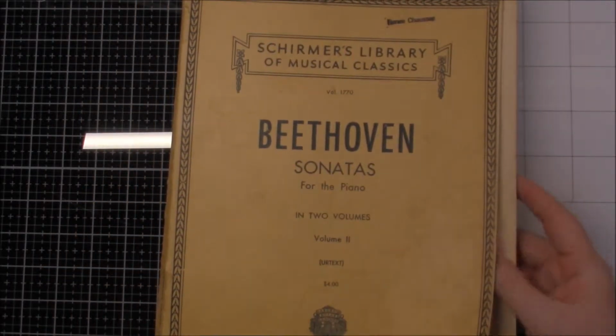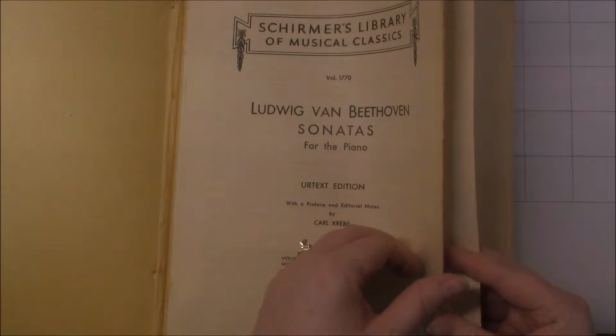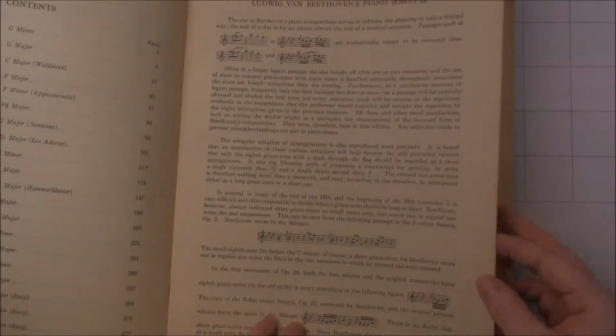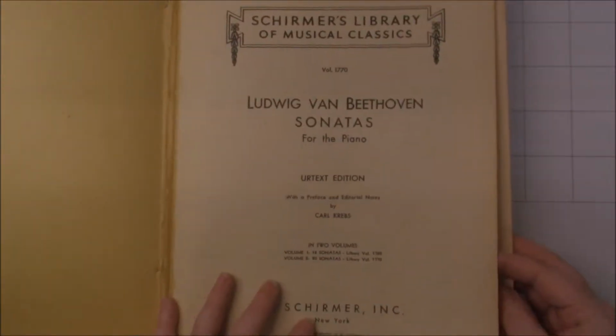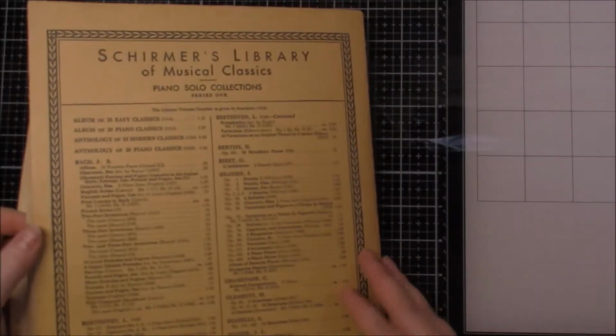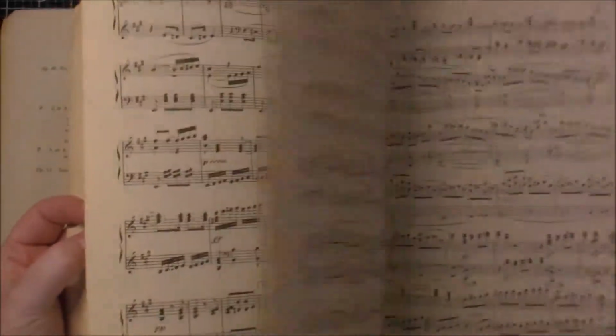So there's that one. Then I got Beethoven's sonatas. This one's a little older. Pretty destroyed, and it does not have any copyright on it anywhere. So I'm not exactly sure how old this book is. That says 1898, but I don't think that's how old this book is. But there's lots of good... Oh, there we go. 1939. That's where it is. So I can strip out the pages of this one.